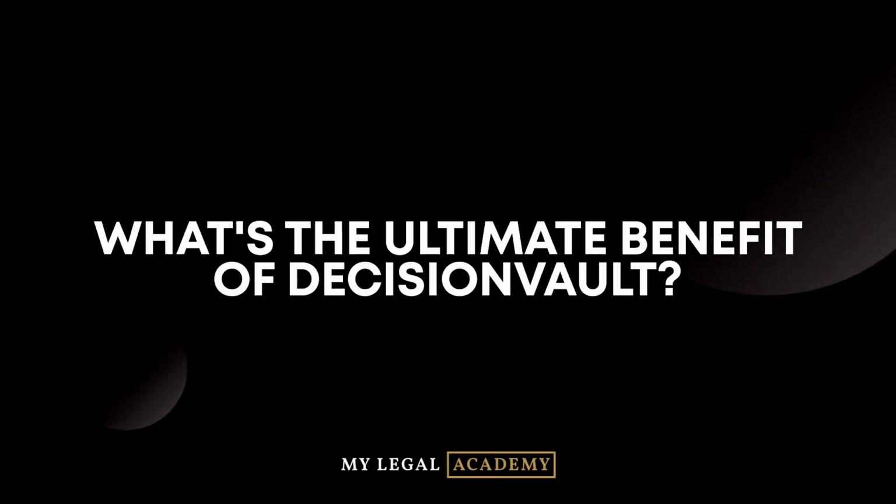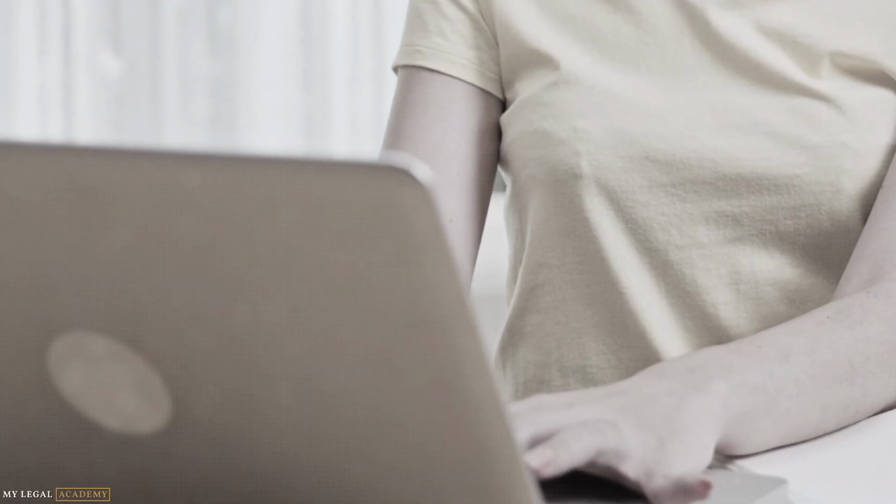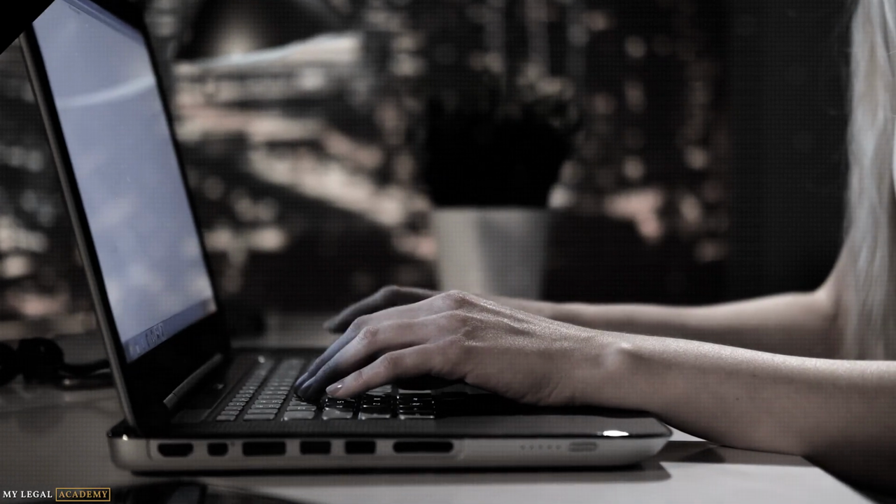What's the ultimate benefit of Decision Vault? So it grew out of my wife's estate planning practice, where in the beginning of 2020 she had a matter with 37 beneficiaries, and she found herself sitting there typing all the names of all these people into her draft platform to prepare the documents for this client. And it led us to ask, hey, it's 2020, somebody must have figured this out. Shouldn't we just be able to send the client a link, they fill something in online, and I push a button and it shows up over here?